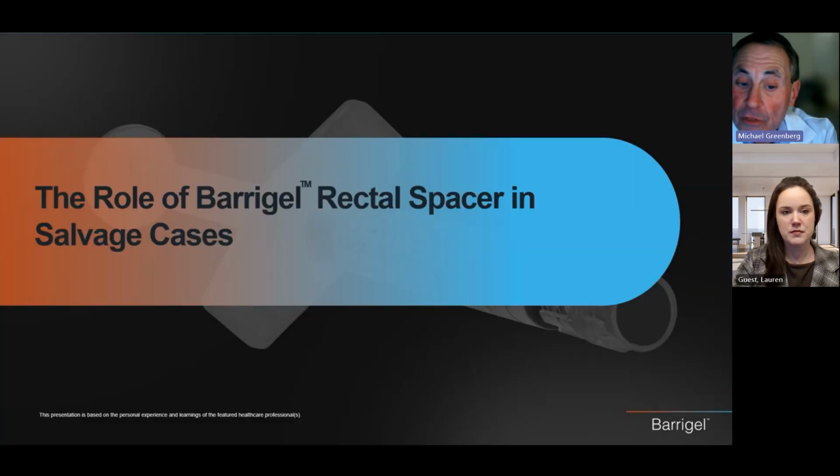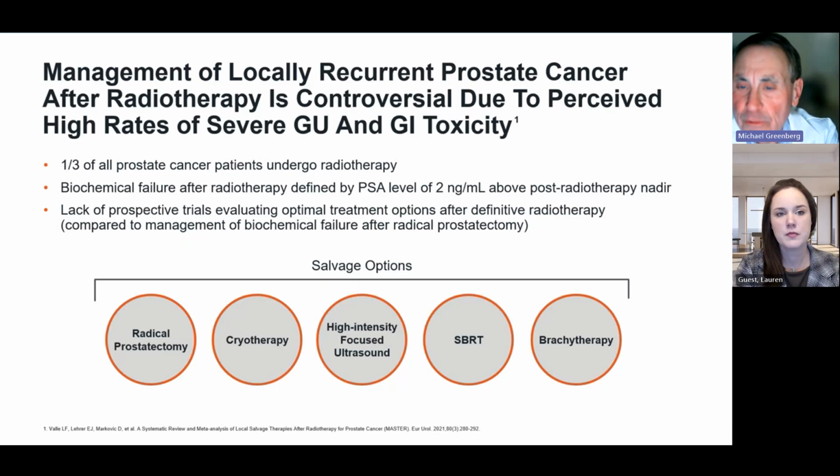Okay. So the role of Barrigel rectal spacer in salvage cases, so important. Management of locally recurrent prostate cancer after radiotherapy is controversial due to perceived high rates of severe GU and GI toxicity. A third of all prostate cancer patients undergo radiation in general. Even though this is kind of an old definition, biochemical failure after radiotherapy is defined by a PSA level of 2 above post-radiation nadir. Now we really proceed well below that. There is a lack of prospective trials evaluating optimal treatment options after definitive radiation, so we don't have a definitive way to treat it, but there are a lot of different options which have been looked at.